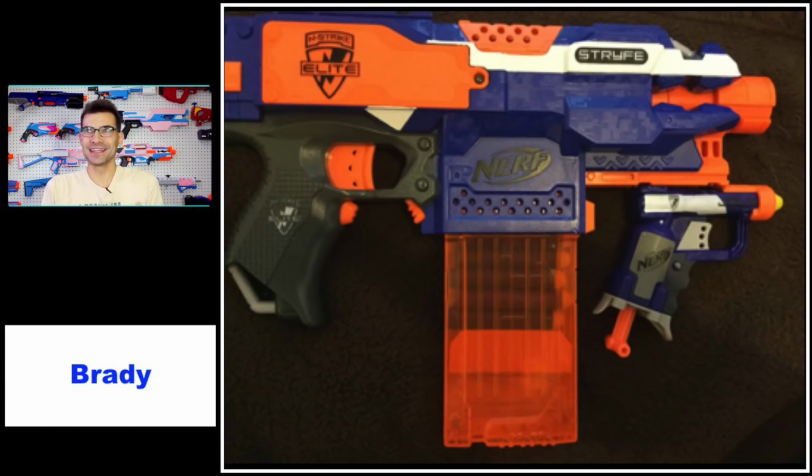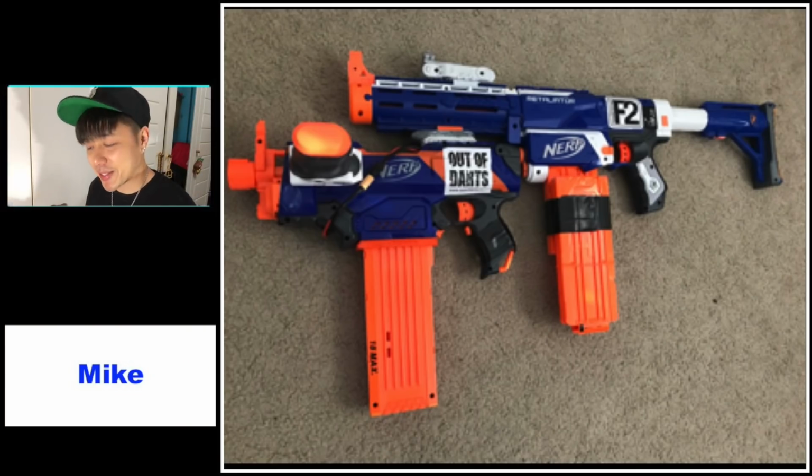Now, I like the idea of attaching a holdout blaster to the bottom rail of your Strife just in case. You may want to try something like a two-part epoxy or something a little bit stronger than that super glue so that you don't have to worry as much about that blaster coming off in the heat of battle, but definitely a fun idea. Next up is a mod from Mike.